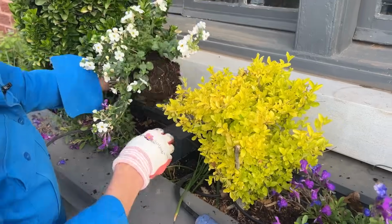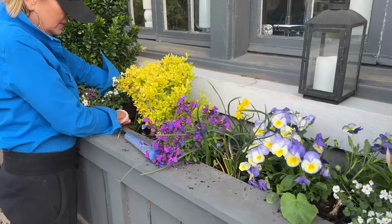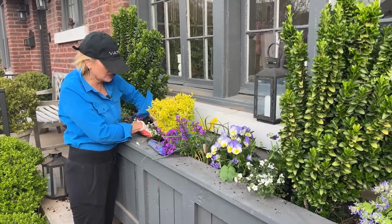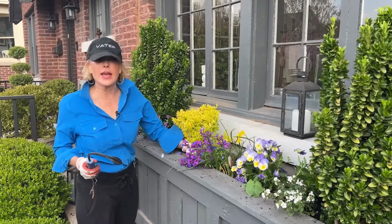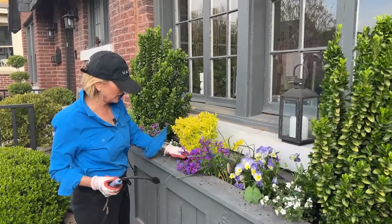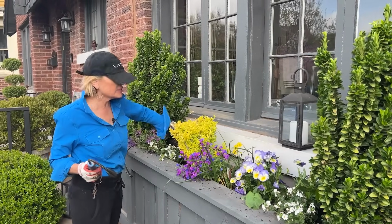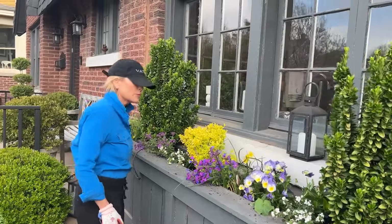Okay, again, this doesn't have to be perfectly symmetrical. It just has to give the illusion of some symmetry, so by the time it grows out from the street, and that's what I care about right now, is that from the street it will project color, and as this grows in, I would say probably in a week and a half to 2 weeks, because we're going to get some rain, it's going to be just fine.